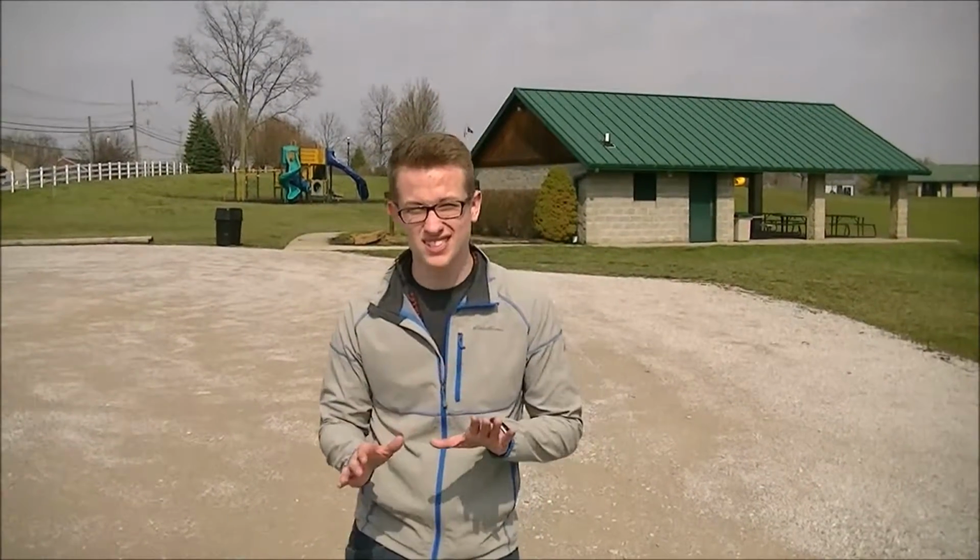Now, all jokes aside, storm chasing is actually a very dangerous thing to do. It can be super exhilarating, but you have to make sure when you do it, you use caution. Make sure you use common sense when you're driving around, and if at any time you don't feel safe, turn around or just stop. It's not worth your life just to see a tornado. Thanks.